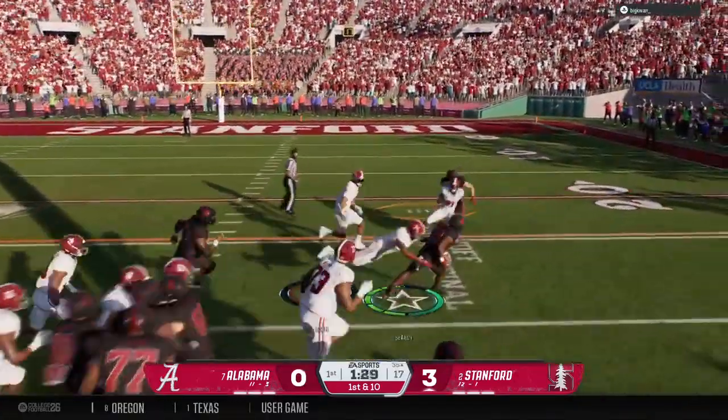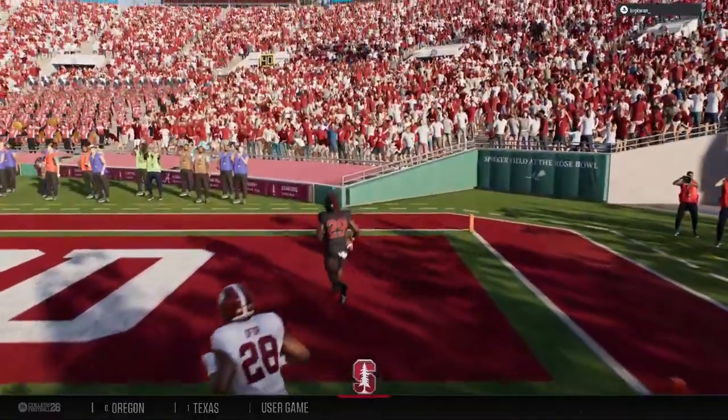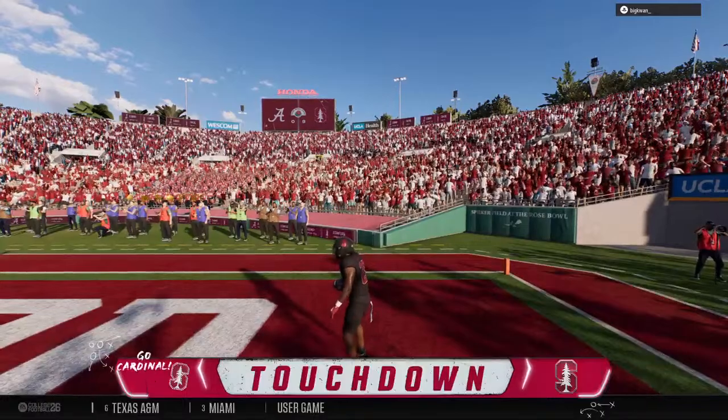Trying to flex the ground game here. Running back takes the handoff. First down and more. He's still running. All the way to the end zone. They couldn't catch him. Touchdown, Stanford.